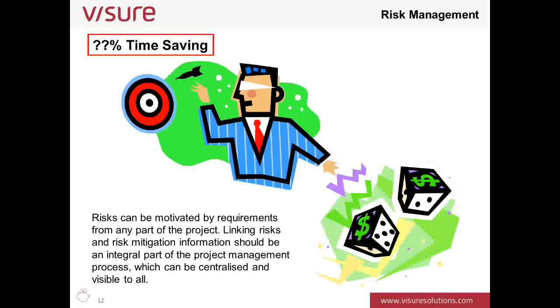Linking risks and risk mitigation information should be an integral part of the project management process, which can be centralized and made visible to all, or at least those that need to see it. Project risk can also be recorded and maintained within Visure requirements. Where risk can be motivated by requirements from any project document and activities, identified risk can also be linked to risk mitigation information, which everyone within the project can have visibility of. So risk management becomes a truly integral part of the project management process, which everyone in theory should contribute to, and which can be controlled throughout the project management lifecycle. Risk management reports can be produced at any time during the project on demand.